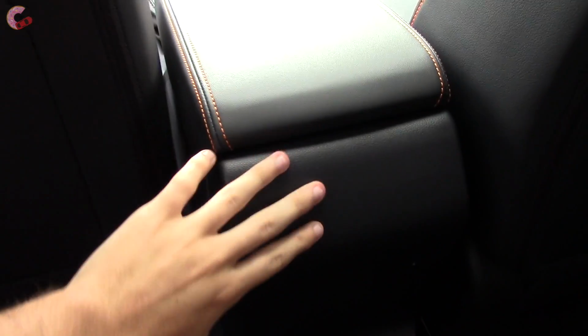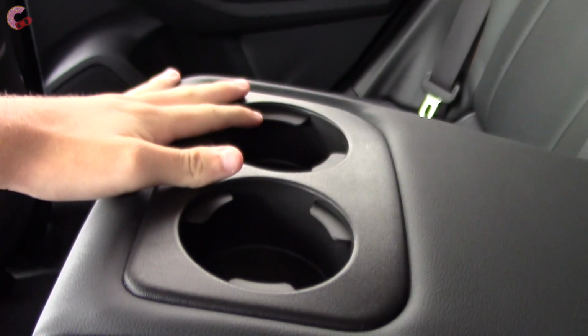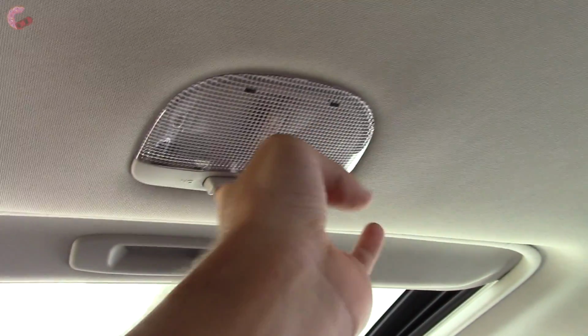In the center, you're not going to find any vents or anything, but Subaru was nice enough to include an armrest. It does have some cup holders inside. Up top, the headliner is pretty nice. You do have some lighting, which is LED, and you have an assist grip and coat hook.